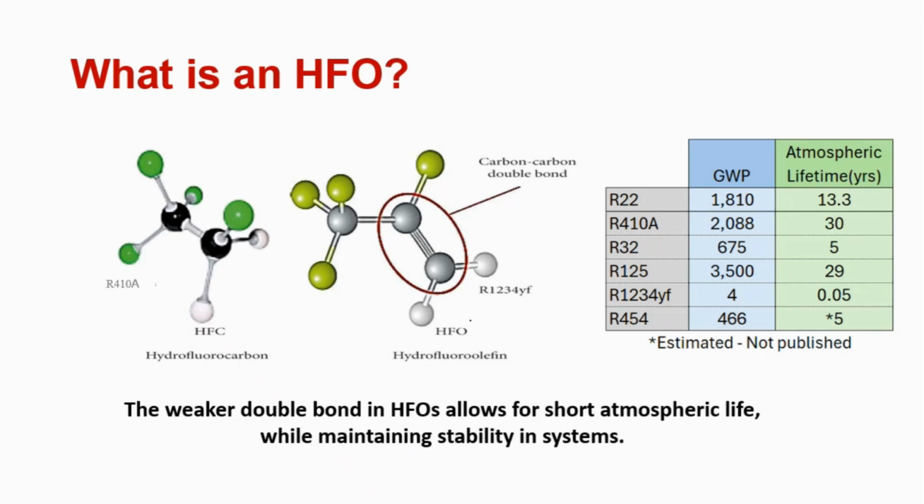What's different is the type of bond. There is a carbon-to-carbon double bond, or what is called an olefin bond. That's where we get the HFO. It's a hydrofluoroolefin. And this carbon-to-carbon double bond is a very weak bond, so it has a shorter atmospheric life. So even though it is the same compounds as our R410A, it's the structure of it with this bond in there that has made it weaker so that it doesn't last in the atmosphere so long. If you look at the chart on the right, R22, when it's released, it lasts in the atmosphere about 13.3 years. R410A lasts up to 30 years.